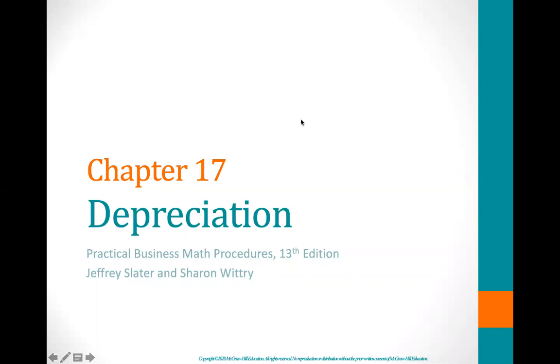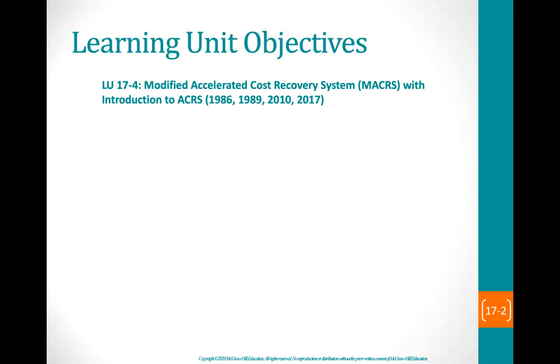Today, we'll be finishing up Chapter 17, discussing the last method of depreciation. We will be covering 17-4, Modified Accelerated Cost Recovery System, called MACRS, with a little bit of discussion of ACRS. In Learning Units 17.1 through 17.3, we discussed depreciation methods that are used for financial reporting. We discussed the straight line method, the units of production method, and the double declining or declining balance method.